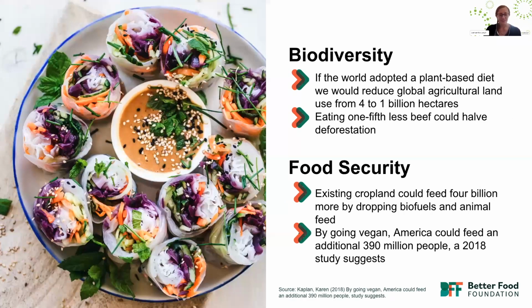Here are some other fun facts about how adopting a plant-based diet can improve biodiversity, as well as food security at a global level. And you'll hear much more about this from Steph later. Research in this area is continuing, but reducing meat consumption, especially in top consuming nations, is generally projected to have positive environmental impacts around the world.